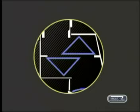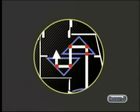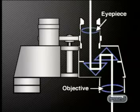Now, remember what you've learned previously about internal reflection. Using prisms, it's possible to change the direction a ray of light travels in, like this. Light enters here, is totally internally reflected here, and leaves the prism in this direction. If we were to use 2 of these, then it would enter the second prism here, and again be totally internally reflected here and here, and then emerge in the same direction as the incident ray. This is exactly what happens with binoculars.